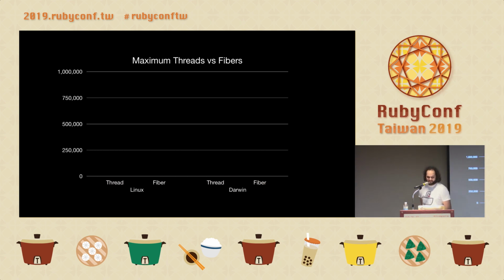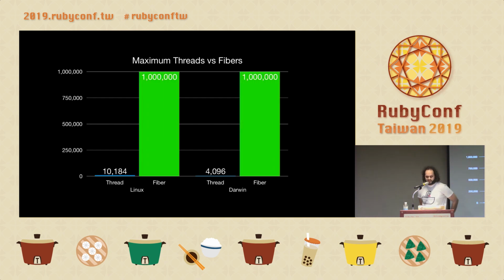This benchmark looks at the default maximum number of threads versus the maximum number of fibers. Actually, I gave up after 1 million fibers, so it could create more. But the point is, fibers are much more plentiful than threads by several orders of magnitude. This doesn't prevent you from tuning the operating system parameters, but I don't think anyone is going to recommend you try and create 1 million threads, except as an experiment.